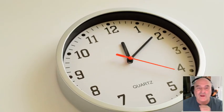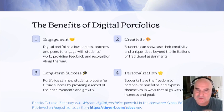There are four ways digital portfolios will benefit your students. The first is it's a great way to get your kids, their parents, and others involved in their learning process. Number two, digital portfolios allow students to showcase their creativity and unique ideas far better than traditional assignments. Three, a digital portfolio tracks the student's progress, allowing them to look back and see how far they've come. Number four, of course, they can also personalize their digital portfolio to make it their own, aligning with their own interests and goals.